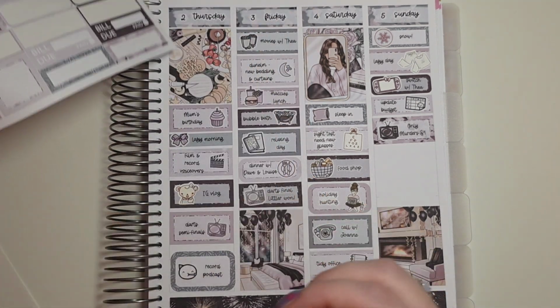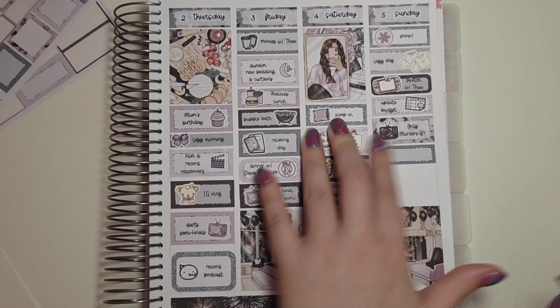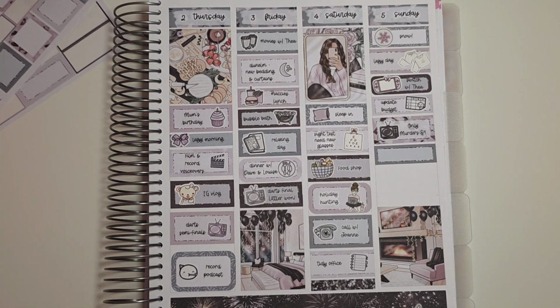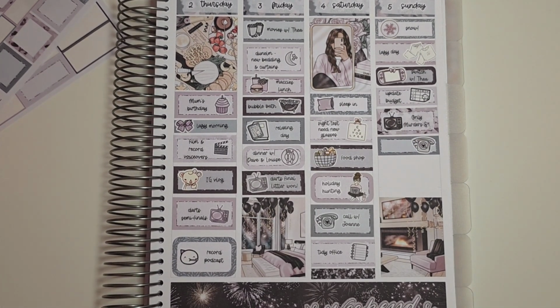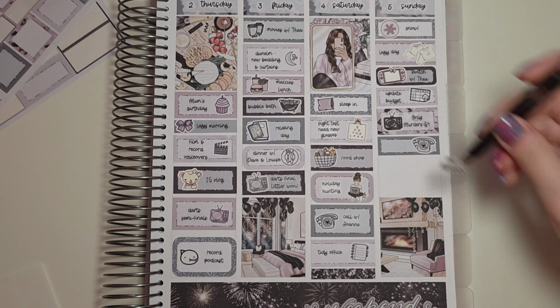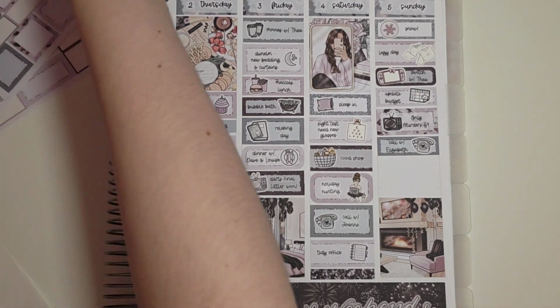Then I had a call with Elizabeth. We were just having a catch up. She'd stayed at my house the week before, but we just hadn't had a chance to catch up with me being so busy and with Theodora being poorly. So I'm marking that with a phone sticker, which is from the kit.